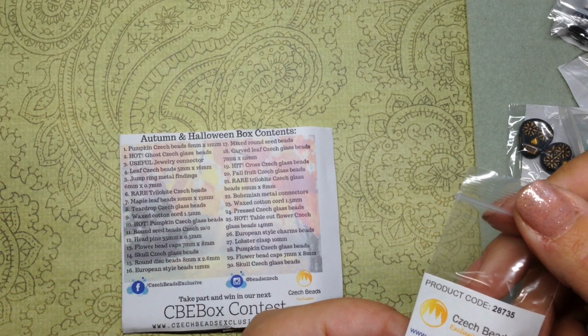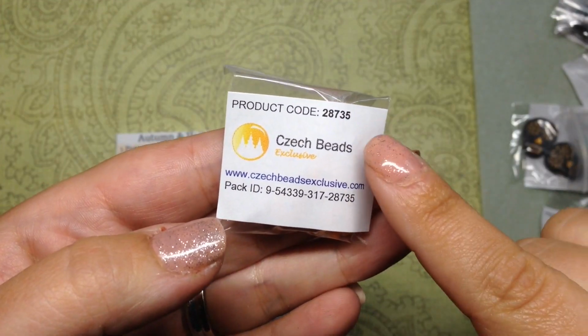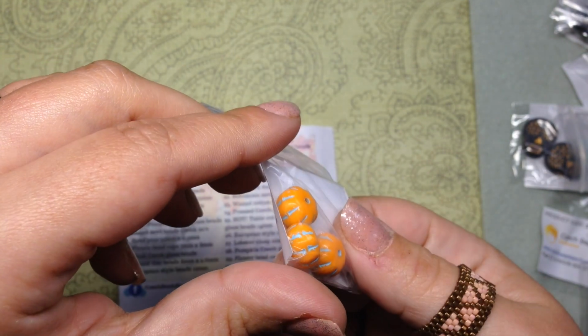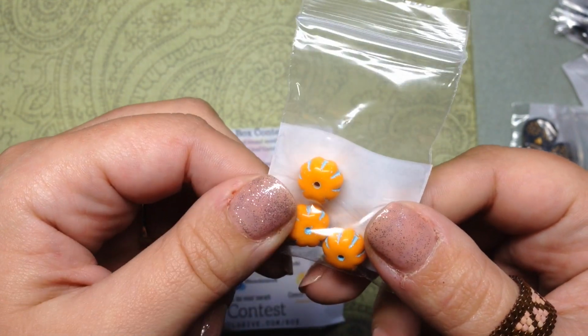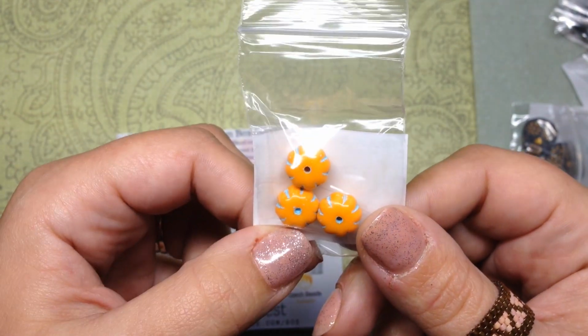And let's see. There are product codes on each of these baggies, so if you do go on their website, you can look for that product code and find these beads if you want to order more, which is awesome. I love subscription boxes where you can go on their website and order more if it's something you really like, if you need more for a project.